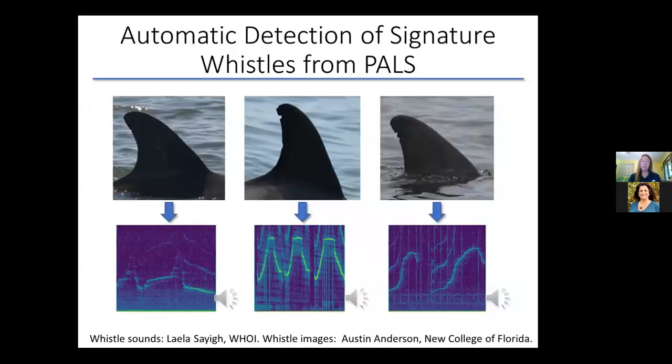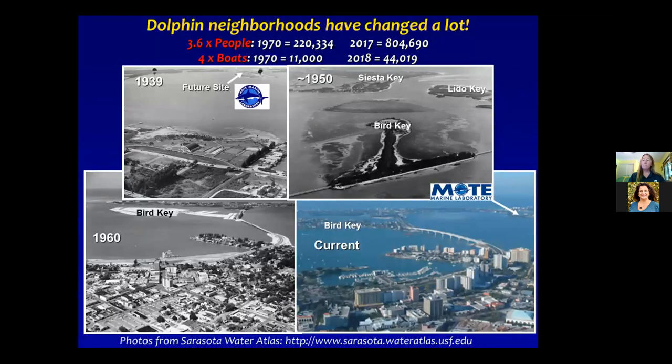We've also been able to even match individual dolphins and their signature whistles using these techniques. So we're really excited about their potential into the future. And I have to spend the last few minutes here talking about some of the problems that can happen with dolphins.